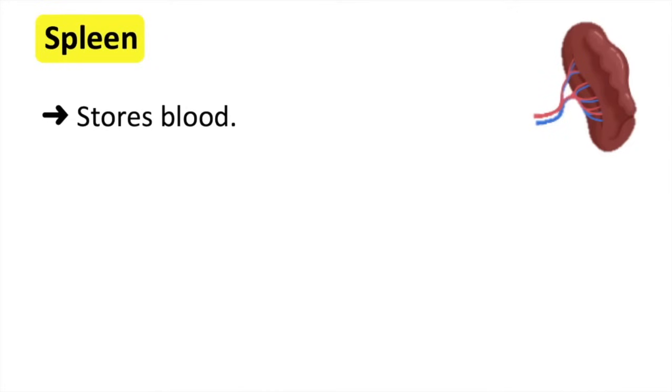Spleen. The spleen is a small organ behind the stomach under the lungs. The spleen stores blood and filters it. It's able to recognize old or damaged blood cells, and the spleen is also able to break down and remove them out of the body.